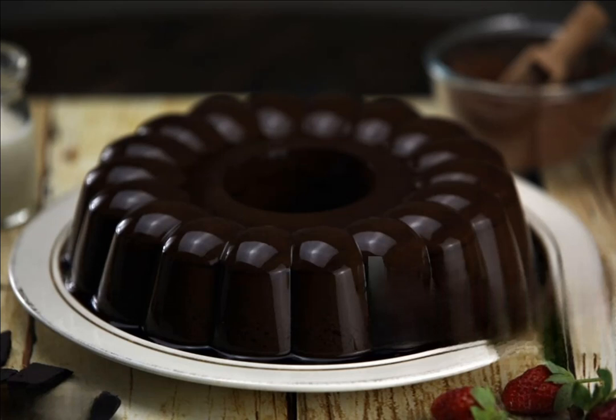Place the final layer and spread the remaining topping evenly over the top. Chill and serve. Refrigerate the assembled cake for about an hour to set before slicing and serving.